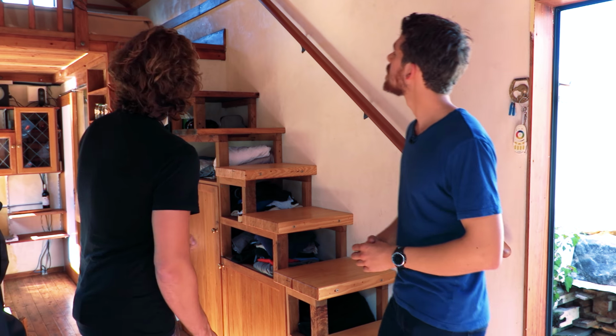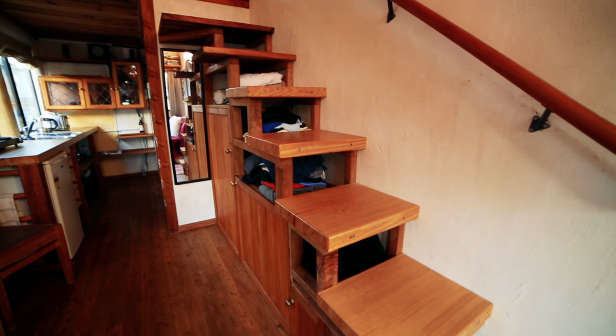And then above us right now is the sleeping loft. Yes. Should we check that out? Yes, do you want to go first? After you. All right, thank you.